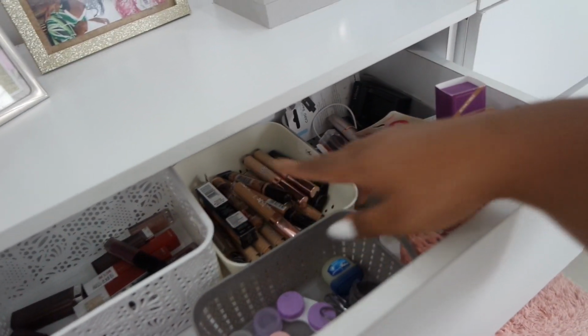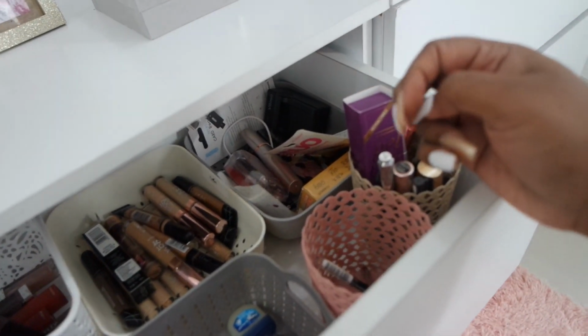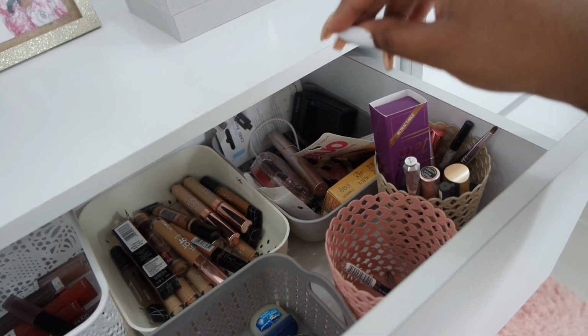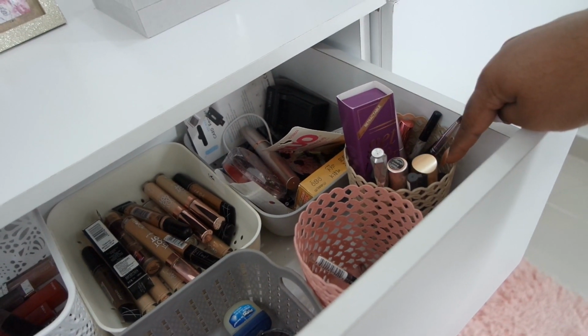So I'm going to quickly run through how I've organized everything. All the storage that you see, all the baskets and all that stuff, everything was from 2 ringgit shop, which was pretty impressive. So this one has a bunch of miscellaneous stuff like batteries, cables, eyelash glue, my eyebrow trimmer, everything is here.